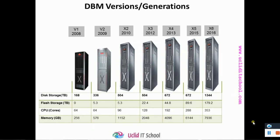So some customers may still be on V1, V2 kind of versions. Some customers may be on X2, X3 kind of versions. Some customers may be on X4, X5 kind of versions. And any latest customers after April may be on X6. Okay, but V1 very few customers. I don't think nowadays anybody is still running on V1. They are all upgraded to the latest versions.